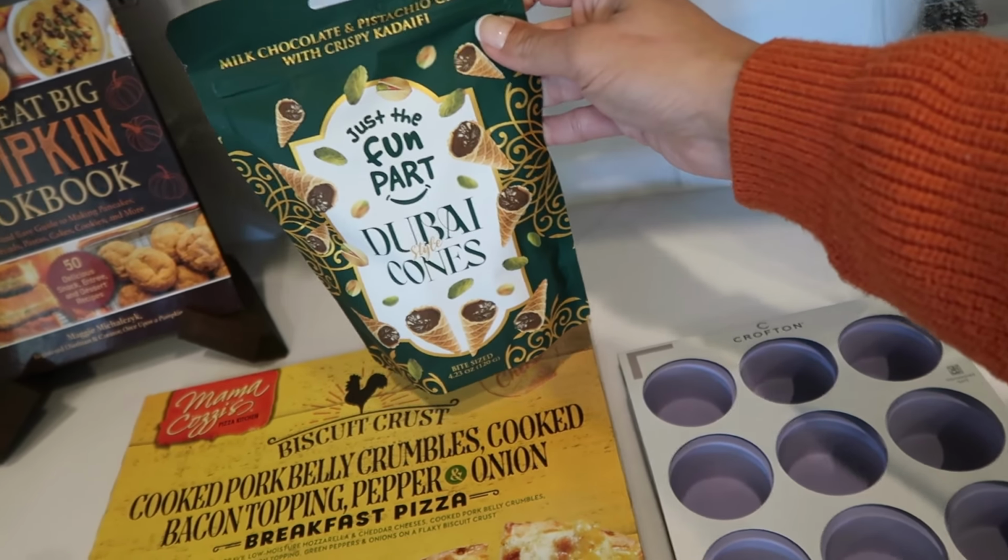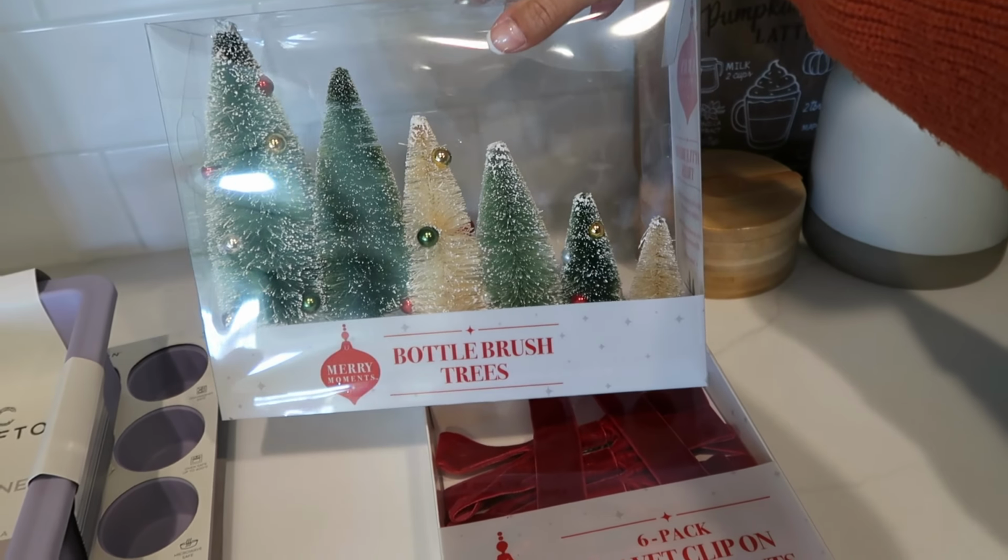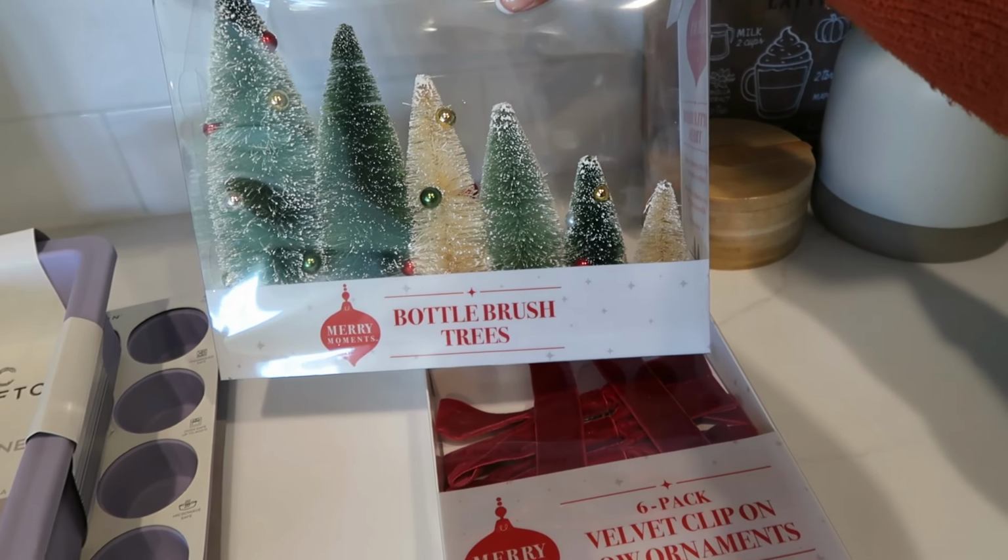I got these bottle brush trees. This was $4.99, a great deal because I got a really similar set from Target and it was like 2 or 3 times the price. But I am going to be doing a DIY centerpiece, so stay tuned for that in a subsequent video. This is a really great price for it, $4.99 to get all of these really pretty trees. So we're going to save that for the DIY.